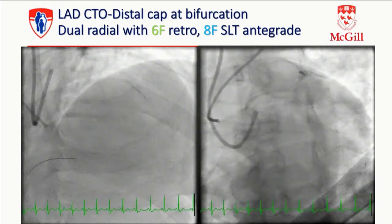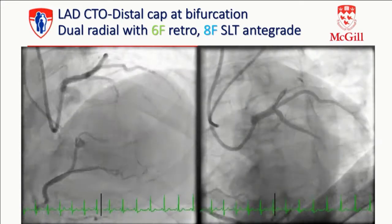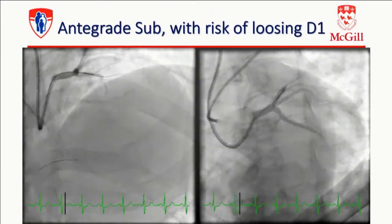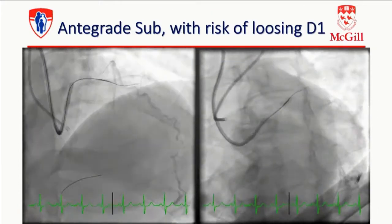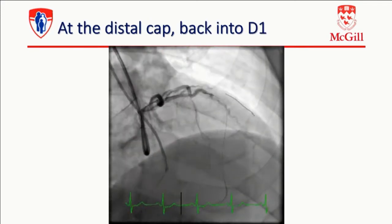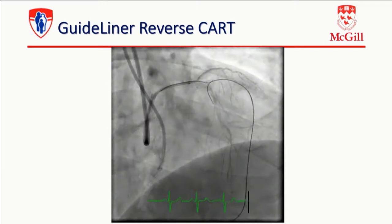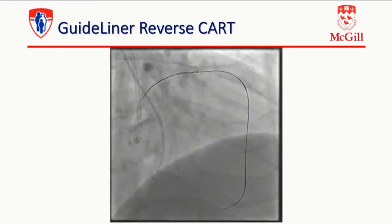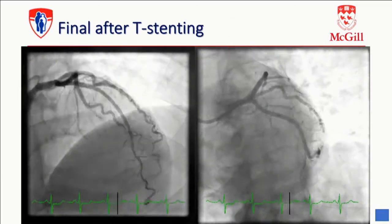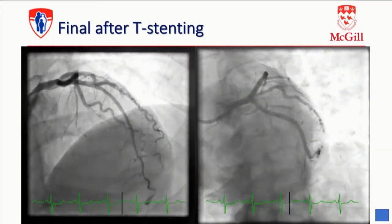Okay, good. So dual radial, we've got a 6 French retrograde, we've got an 8 French antegrade sheetless. We attempted antegrade, got subintimal. The distal cap is at the bifurcation. We got retrograde very easily, and all the gear could cross. We have a Guideliner here. We did Guideliner reverse CART, crossed, and that was done with dual radial. So we can still do complex stuff.